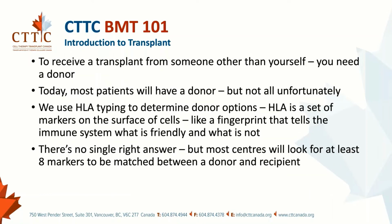Obviously, to do a transplant in someone other than the patient, you need a donor. This is fortunately usually easily manageable, at least in 2021. This was not always the case, but now most patients who need a transplant will have a viable donor.